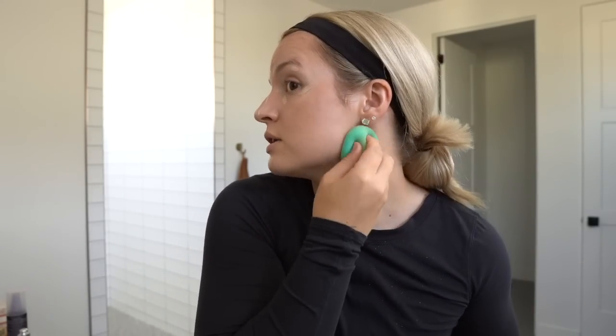Okay, so I contour here, and you don't wanna go too low. You wanna go higher up on your cheekbones and go back and towards your temple, and then carry it up around your forehead, because it looks like you're sun-kissed, you know? And then I also do a little bit on my jaw to define my jawbone.